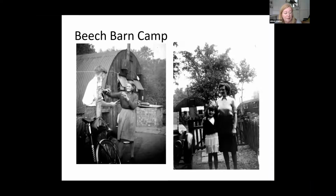Now, we had many army camps in the area, which had been built as temporary barracks. And as the soldiers left, dispossessed families seized the opportunity to move in. A particularly desirable location was known as Beach Barn Camp, in the heart of Chesham Bois. So it was only walking distance of the local shops and also possible jobs for the tenants there.